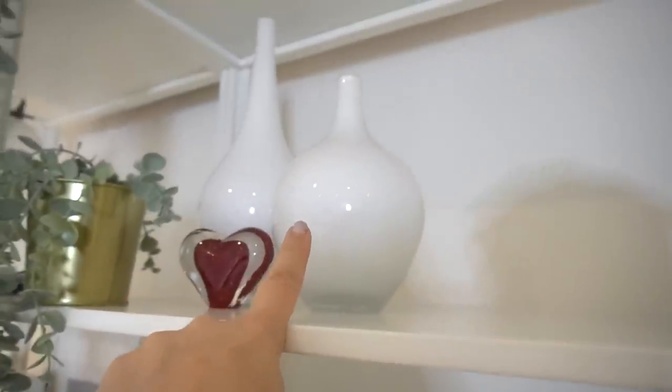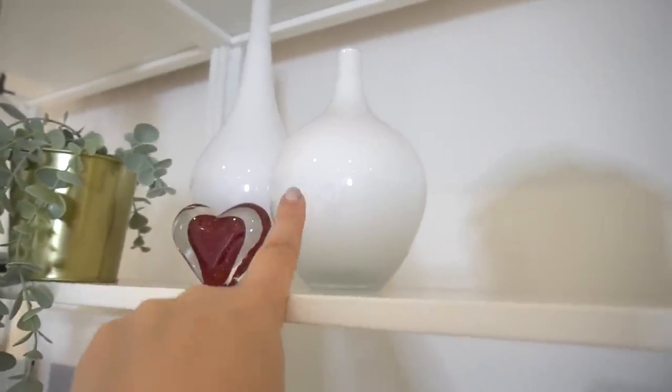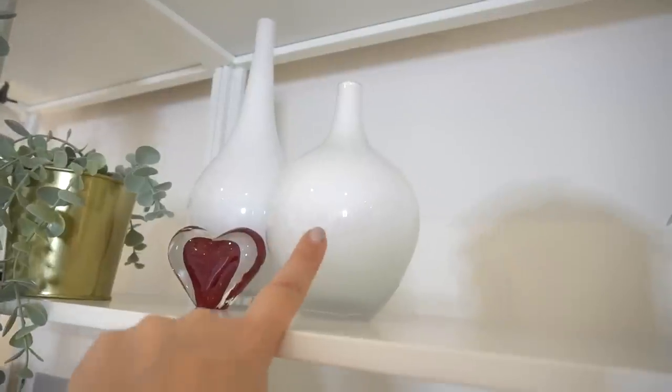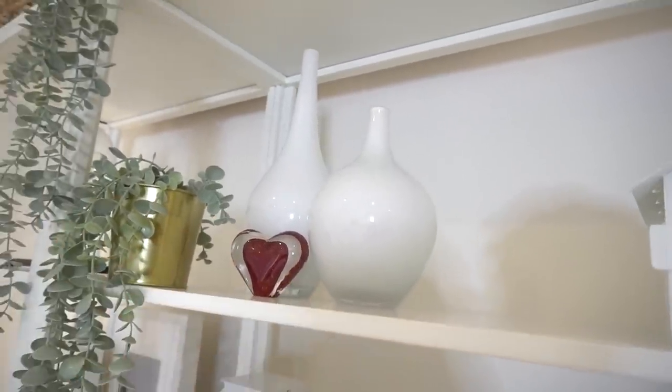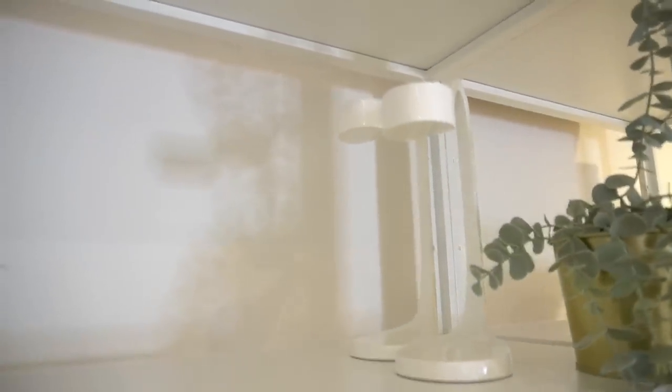These vases, again, from IKEA. These are also discontinued, I think. But really cute, and I get a lot of questions about that, so I don't know why. IKEA, if you're watching, bring back all these things that people love. These two candlesticks are also from IKEA.